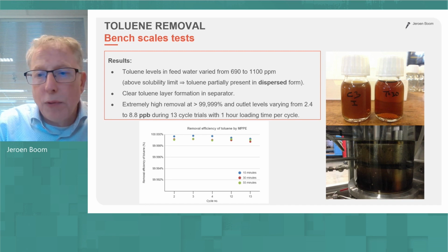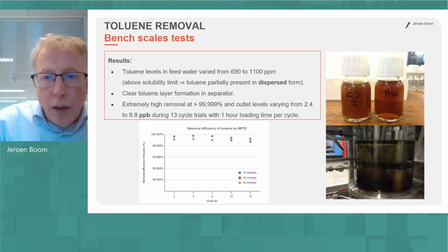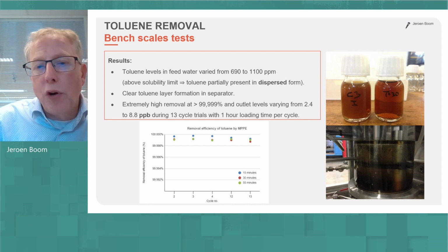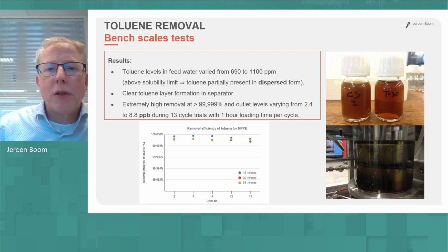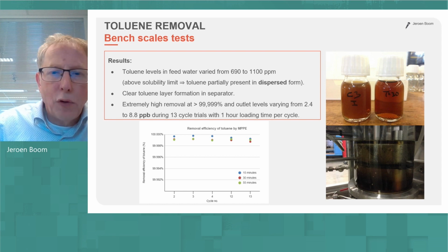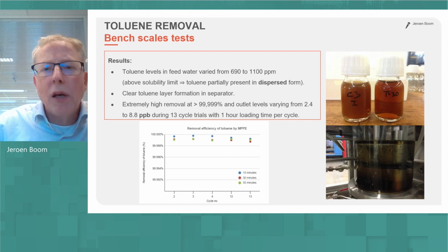And here are some results. First of all, what was noticed is that the feed water was very turbid. It contained small droplets, and that was very clear when we did the analysis of the feed water, because it contained up to 1100 ppm of toluene. Well, the solubility of toluene is only like 500-600, so there's also dispersed toluene present.